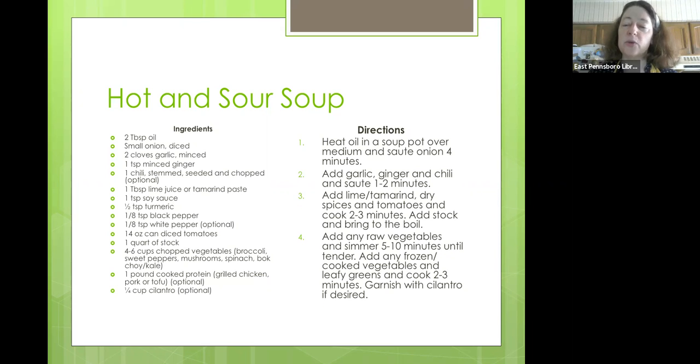A couple of things I would say though, you can use lime juice or tamarind paste. That's what gives it the sour part of the flavor. And obviously peppers are what give it the hot part. So you can include a chili or you can omit it. You can choose something that is really mild in flavor if you'd like, a New Mexico chili or shishito peppers. These kinds of chilies are really mild flavored, or you can go for something hotter like cayenne.